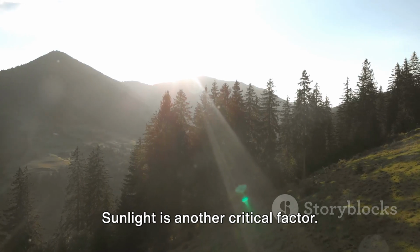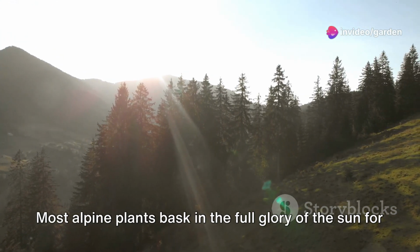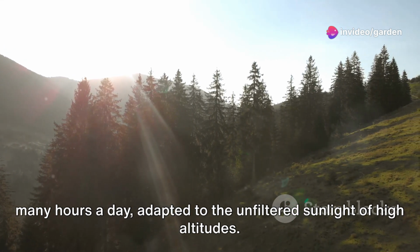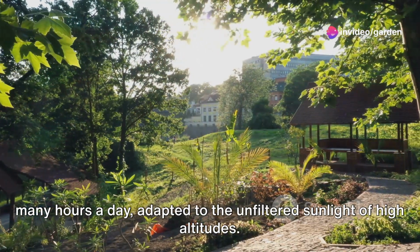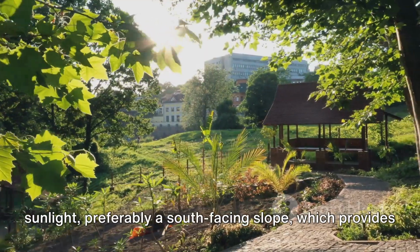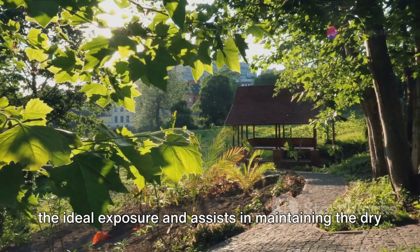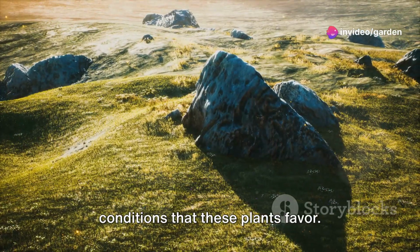Sunlight is another critical factor. Most alpine plants bask in the full glory of the sun for many hours a day, adapted to the unfiltered sunlight of high altitudes. Position your garden in a spot that receives ample sunlight, preferably a south-facing slope, which provides the ideal exposure and assists in maintaining the dry conditions that these plants favor.